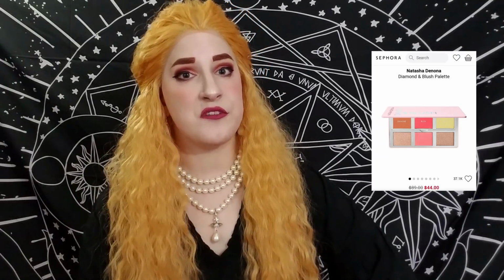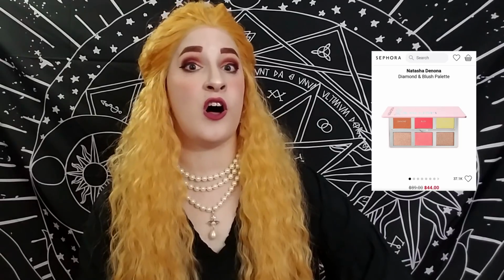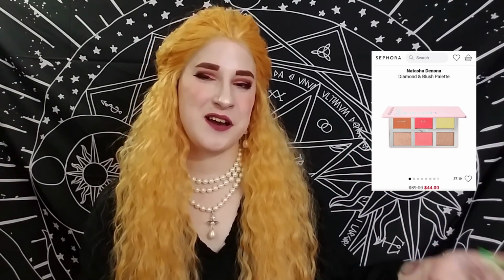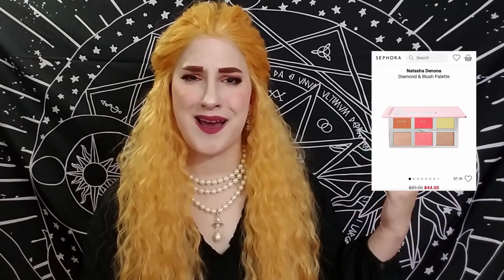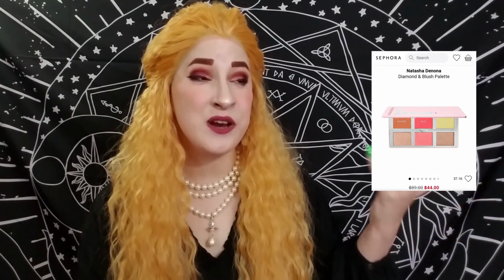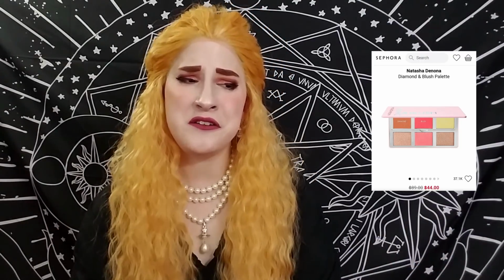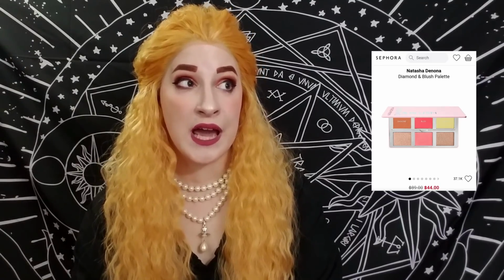$89 for a face palette? This better be the face palette to end all face palettes. Which, while it being good, it definitely wasn't. I would say just take that money and buy the Bloom and Glow or the Love palette. Now, don't go around wasting $89 on this thing, which the formulas inside are nice. But what I would like to reiterate is the fact that I bought it for 44, not 89.